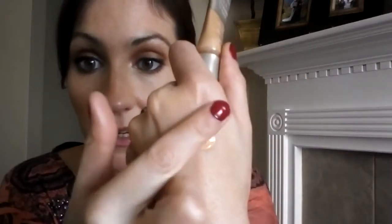Show you on my hand as best I can. I don't know how well this is going to work. That's a little bit too much product, but anyway. You can see when it blends out, it's very hydrating. It did not crease on me. It just blends in beautifully, and it almost feels like a hydrating serum, and I guess that's the connection with the eye cream, but that just is so smart in my opinion.